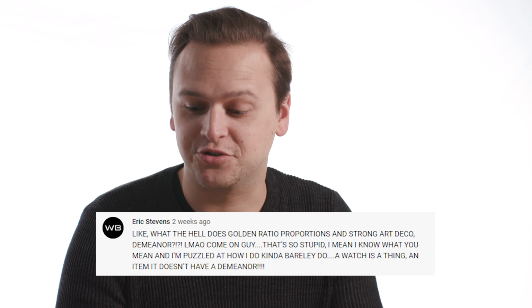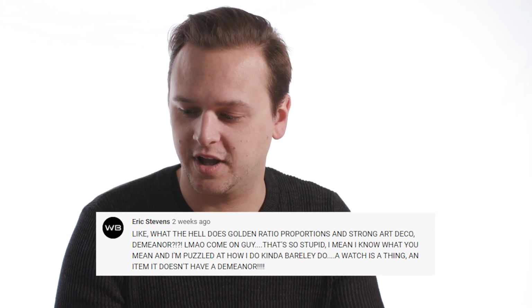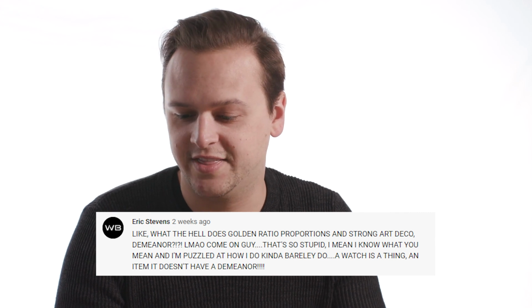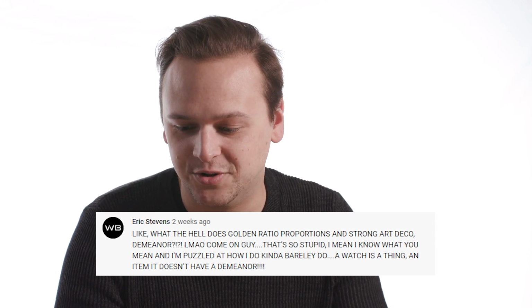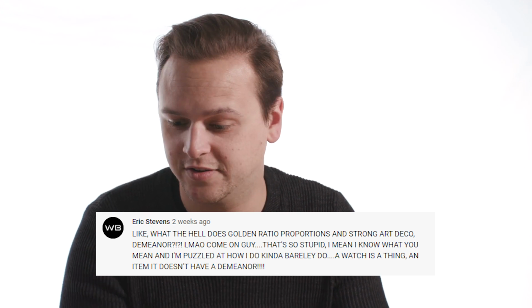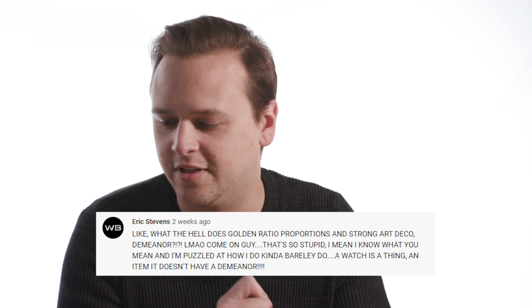What the hell does "golden ratio proportions and strong Art Deco demeanor, exclamation point" mean? Come on, guy, that's so stupid. I mean, I know what you mean, and I'm puzzled. A watch is a thing. Yes, correct. An item. It doesn't have a demeanor. Well, I'll disagree with you there. A demeanor is a personality, an action. It's not human nor a living thing. Therefore, it can't have a demeanor.